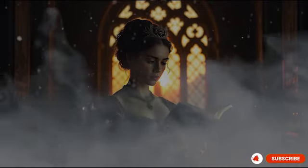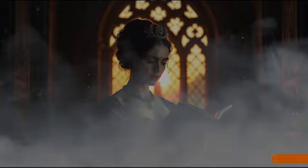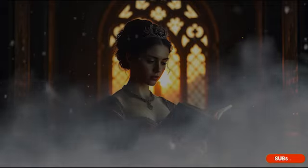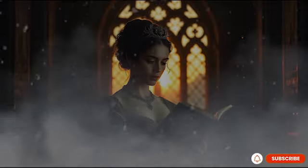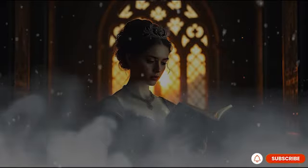Illness came easily in the cold. Coughs turned to fever, frostbite to infection. Yet somehow, people endured, relying on wisdom stitched together from scent, habit, and prayer.